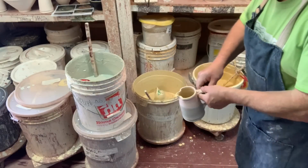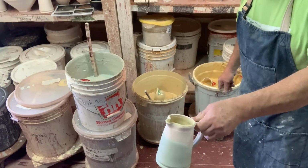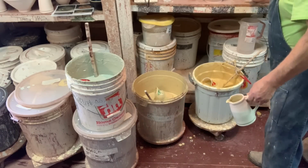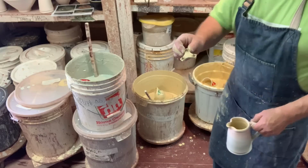So while I'm waiting for that piece to dry for a minute, I just glazed another piece, so I'm not standing idle waiting. So this one's now going to sit, and I just sit it on a stilt so it doesn't touch the shelf. You just put it on a stilt while it's drying.